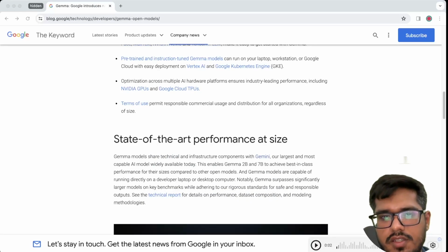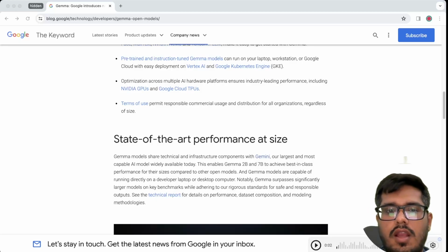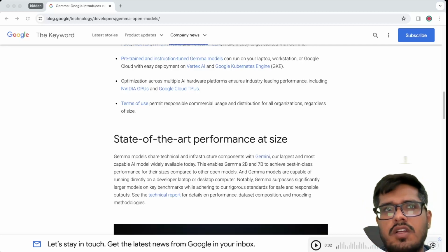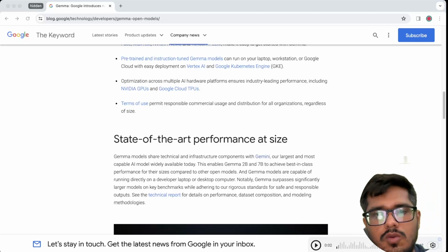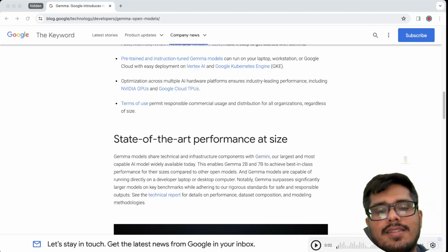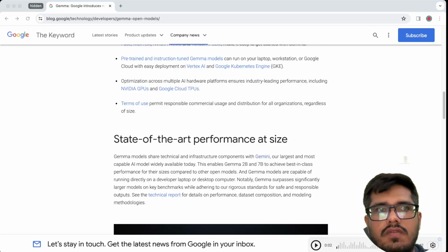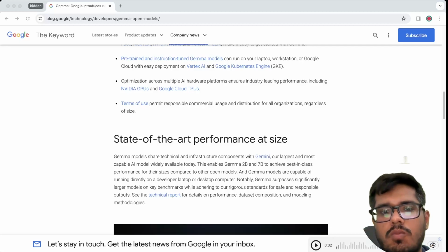So Gemma's architecture apparently is similar to the ones that we have seen for Gemini models. Obviously, we haven't seen them because they are not open source. But Google claims that the architecture is similar to that of Gemini models, which are Google's most capable large language models. Now, specifically for Gemma, these are lightweight models and are available in two variants, which is 2 billion parameter model and 7 billion parameter model. And they support various frameworks like PyTorch, JAX, TensorFlow, and so on and so forth. These are effectively frameworks or libraries that you will typically use to run open source models.